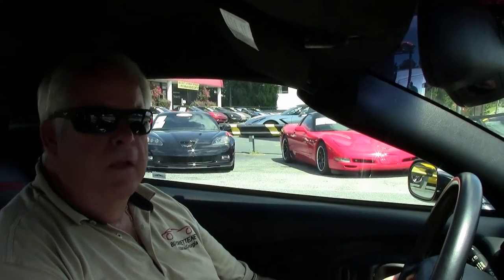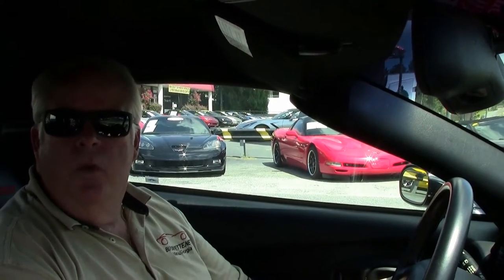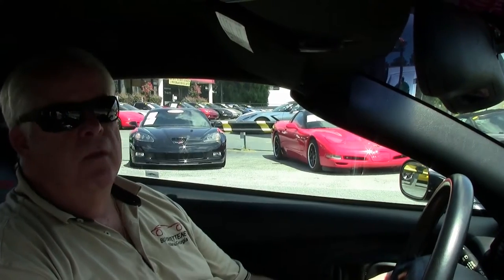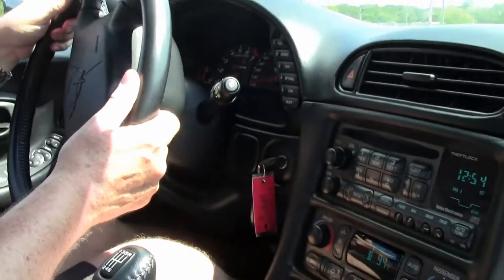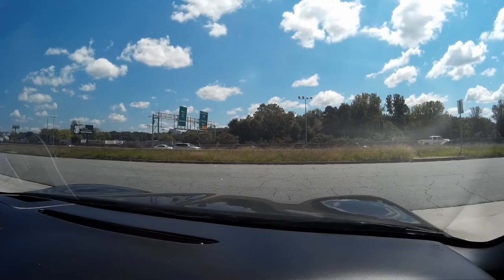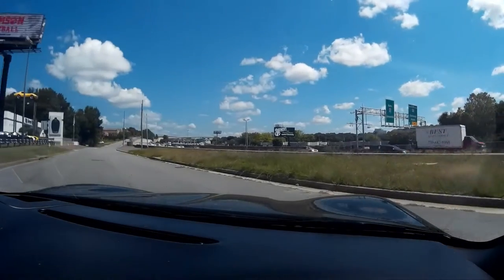My name's Rick Engel. Today I'm going to take you on a drive in this absolutely gorgeous black on black with gray smoked Z06 wheels, C5, and we're talking about a 2003. I'm looking to see how we're looking at the Buyavette test track here. This car's got a little under 32,000 miles. It is a certified pre-owned car. We're going to put you on the Buyavette test track and let you see how she performs.